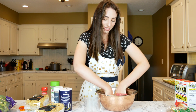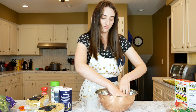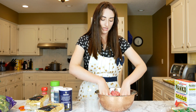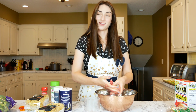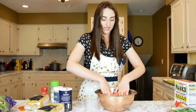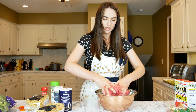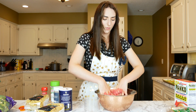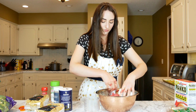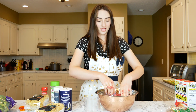So we're just mashing this up together, and then we're gonna add breadcrumbs and a few spices is the plan. I've got about 3 pounds of meat here because I want there to be enough for everybody, and if we have leftovers, that's fine. So it's going to make the portions of what I put in here a little bit more, so that's why I'm deciding whether I want to put in another egg or not. I think I'm gonna stick with 2 for now, but let's put in the breadcrumbs and see.